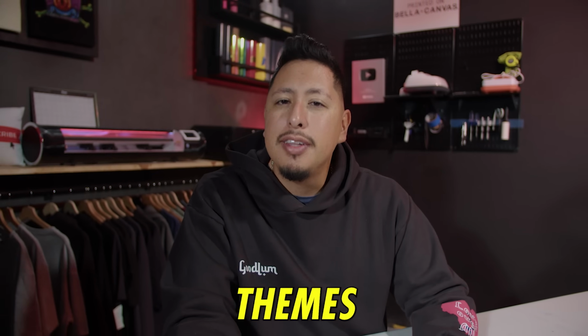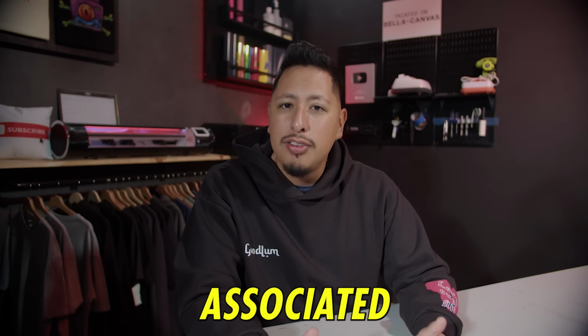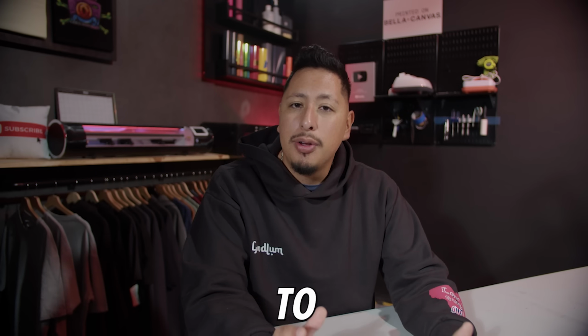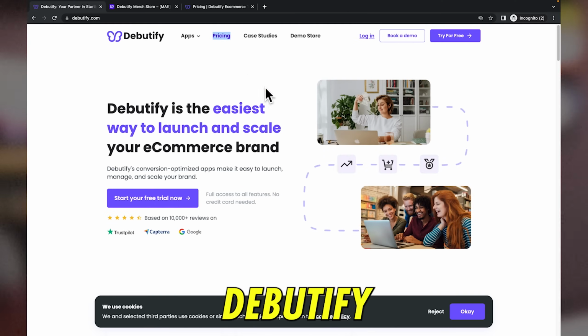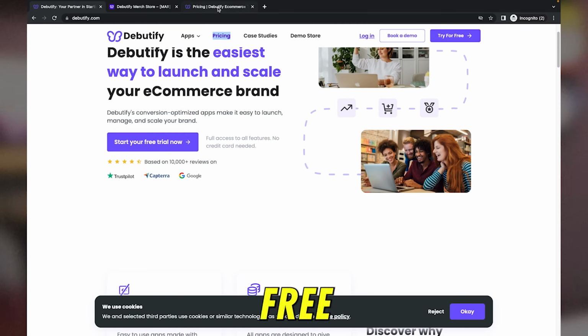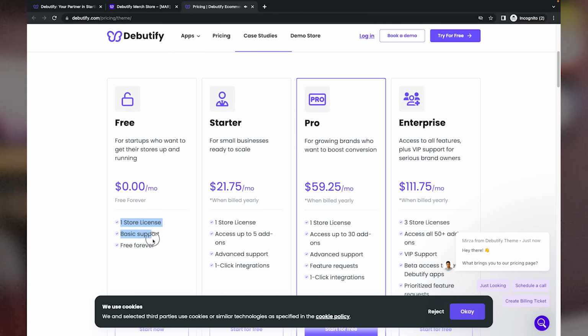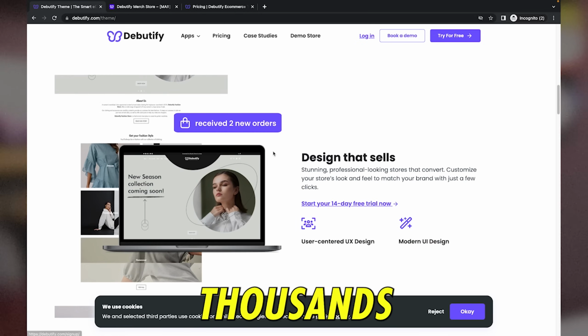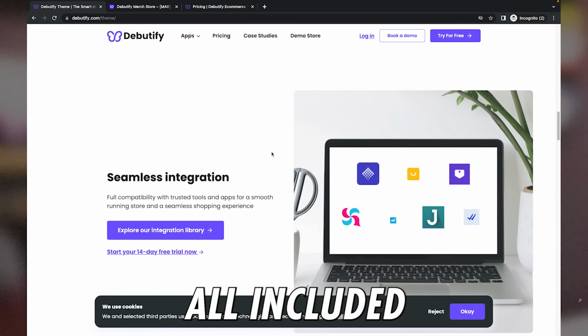At the end of the day, paid themes have a lot more detail associated with them. They have a lot more features that help you convert. One of the best themes available if you're gonna go on the paid route is Debutify. Now, Debutify does come with a free theme option as well, and it's great out of the box with free. But if you go with the paid option, they level up your e-commerce store and they literally give you thousands of dollars worth of upgrades, all included.